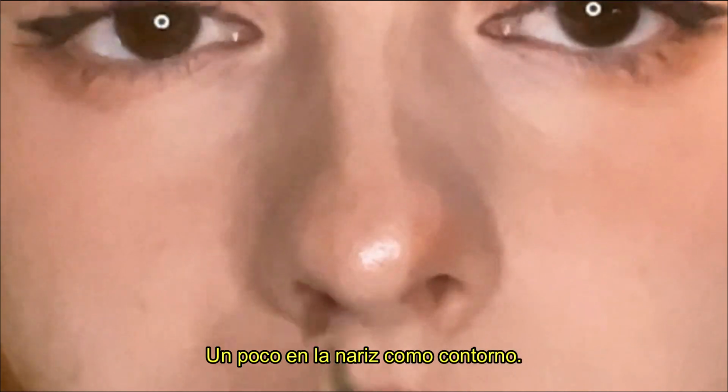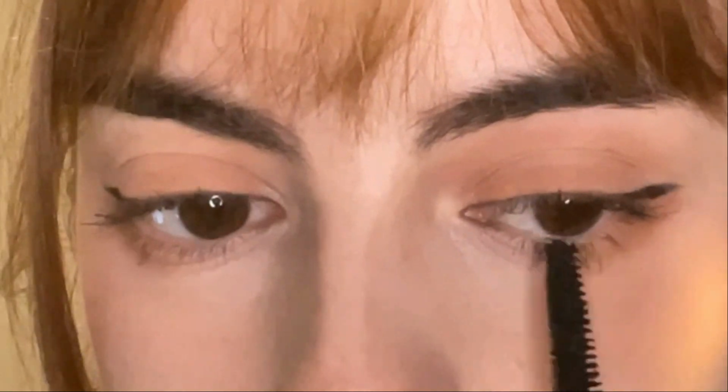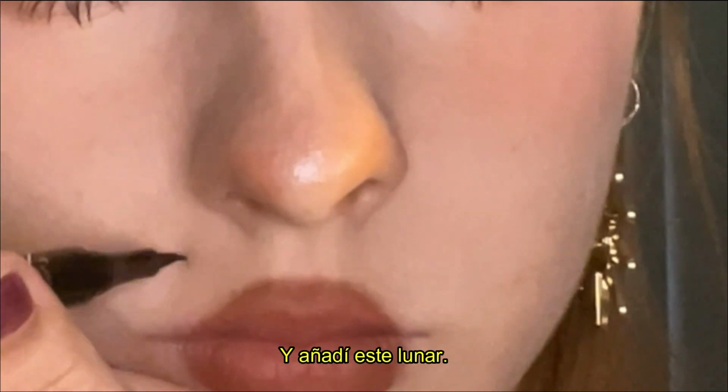A bit on the nostrils as nose contour. And finally, let's finish the eye look with the lower lashes. And I added this beauty mark.